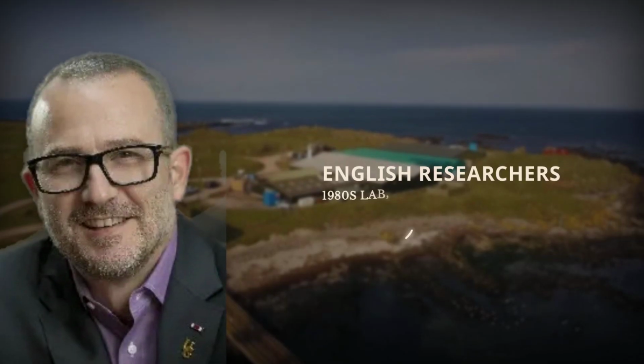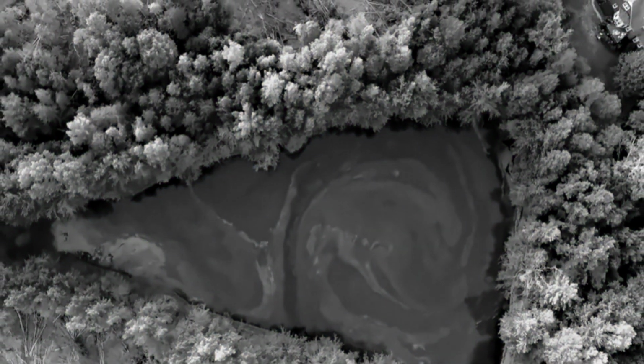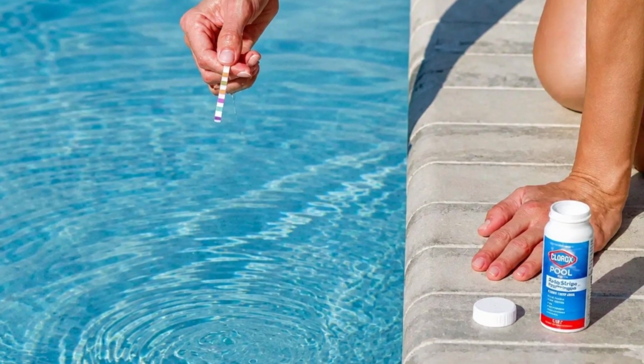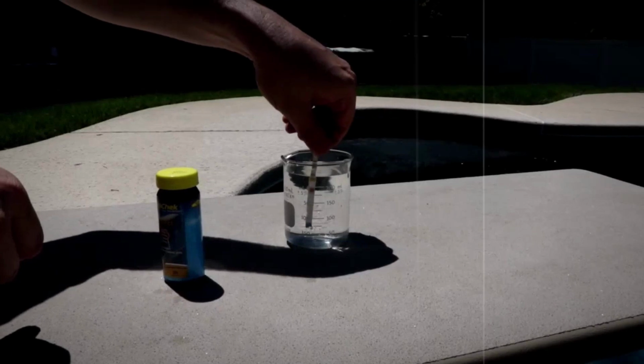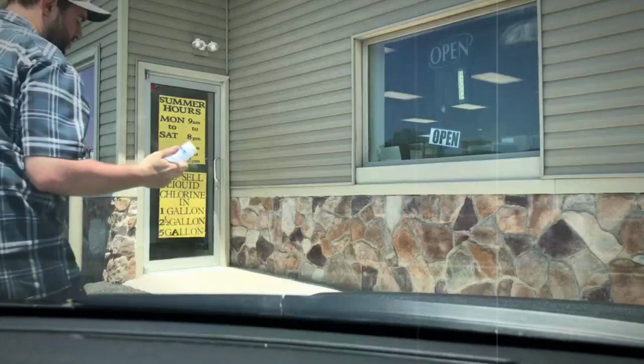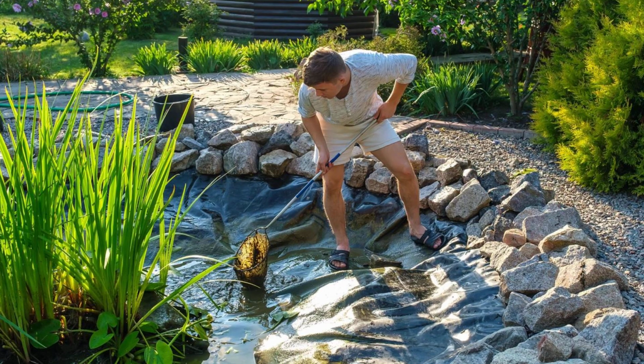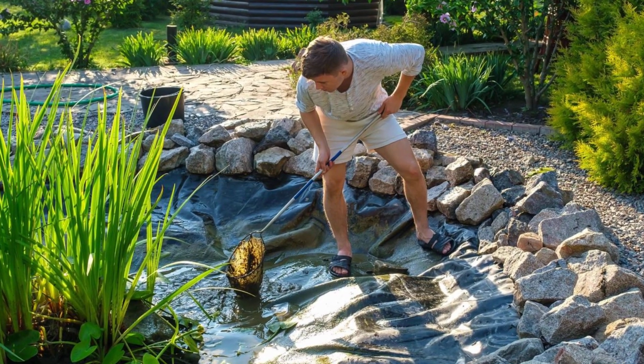The English scientists weren't wrong. But it does not kill what's already there. It is not a sanitizer, and it never was. And in a chlorinated pool, it's usually the wrong tool, because chlorine kills the very decay the straw runs on. What changes isn't the water, it's you.